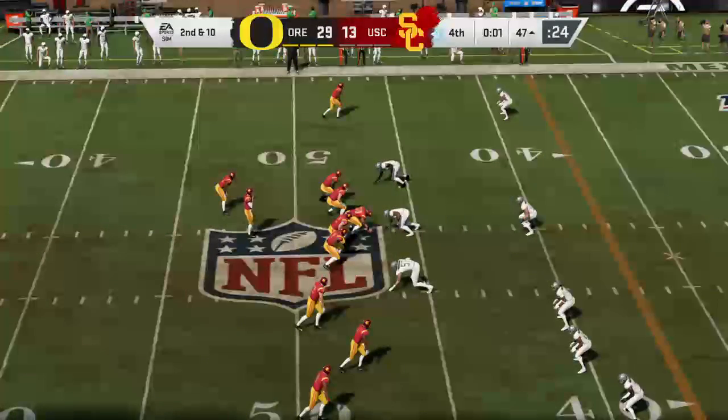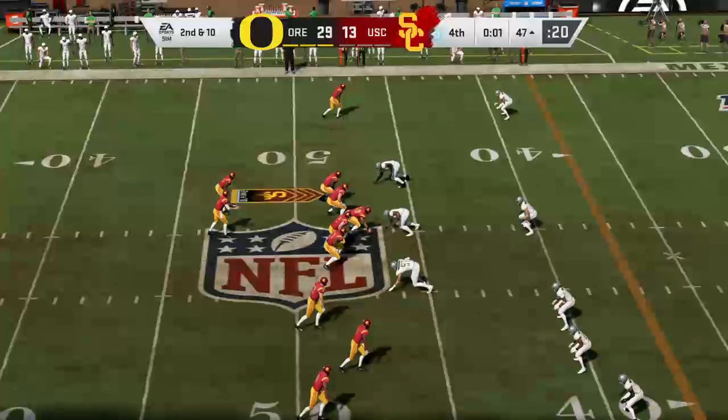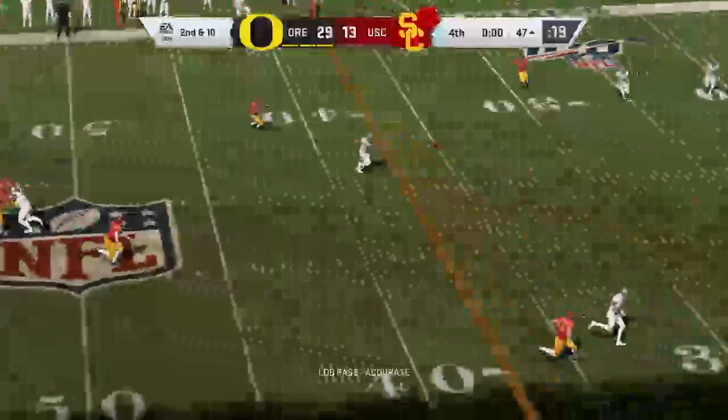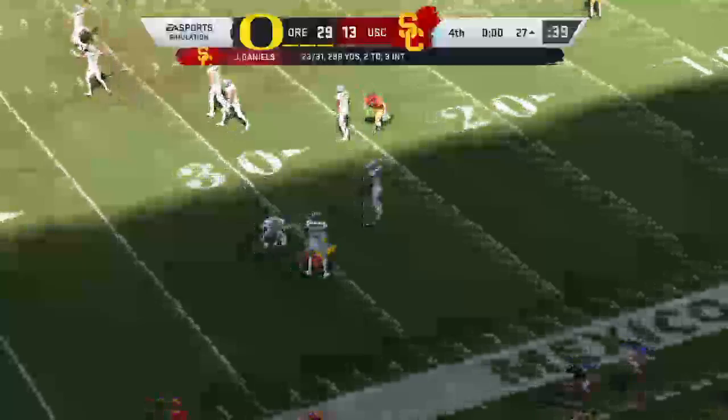So now 2nd and 10 after the incompletion on 1st down. One final shot. They'll look to throw. Throwing right, and that's complete. And he'll go down, but not before getting this inside the 30.